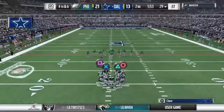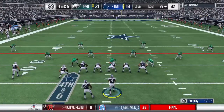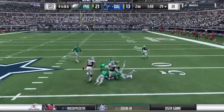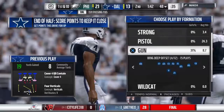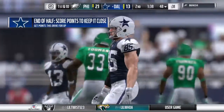So they're going to come to the line here, and it appears try to go for it on fourth. They're indeed going for it. It's Prescott. And Eifert has it. And he's got a first down. 19 yards on the play. And on fourth down, they're able to convert and move the sticks.